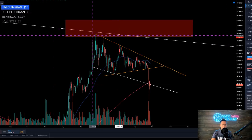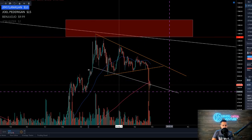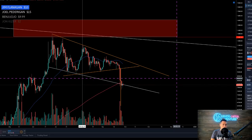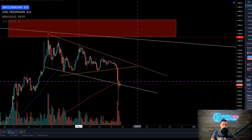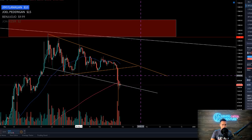We have these lower highs of Bitcoin. We have these lower lows. So what we have on the chart right now is a falling wedge, essentially, right? And in a falling wedge, oftentimes you get a very nice bullish breakout to the upside, right?